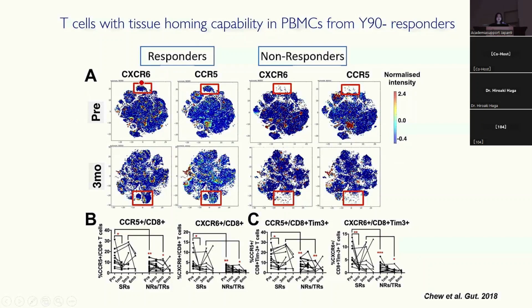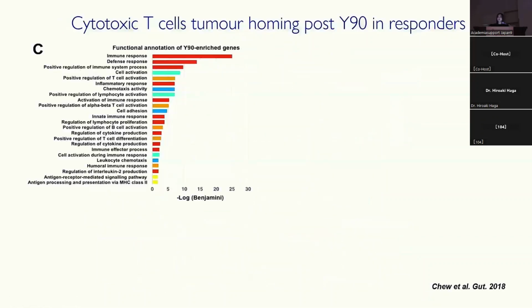These T cells express CXCR6 and CCR5. These are two chemokine receptors, suggesting that these T cells have the ability to home to the local tumor microenvironment. And therefore, they are enriched more in the responding patients as compared to the non-responding patients. They are very significantly enriched, even out to 3 months after therapy. Do we have evidence to show that they do indeed home to the tumor microenvironment? In fact, we do.